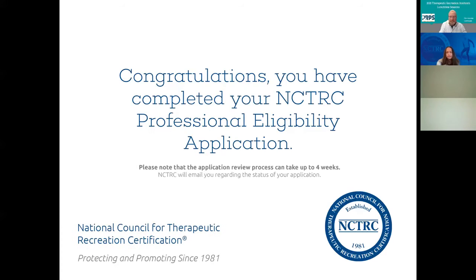So please take a look at both of these options if it is something that you are interested in looking further into. So for all of you that have already completed the application, you submitted your application, and once you submit the application, and as I mentioned, the fee and the transcripts, it will take probably about 4 weeks for us to get a review completed. And once we complete the review, you'll get an email regarding the status of your application.